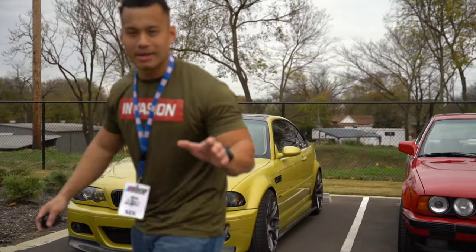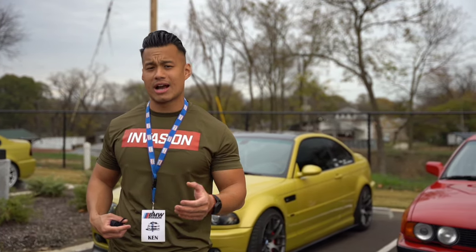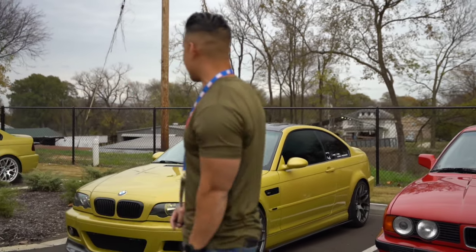What's really notable about this is that my buddy behind the camera just bought one yesterday. It was more of a spur of the moment and a good buy, because he's going to make it into a great track car. But we're not going to talk about that car, we're going to talk about his car today. So let's check it out.